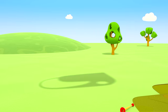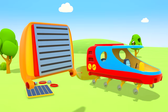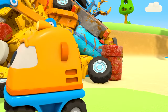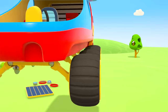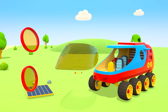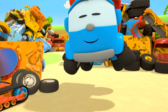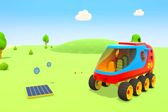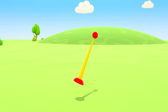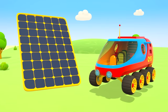The upper part of the body. The back door. The wheels. Four. Plus four. Eight. The windshield and some portholes for the side windows. Two powerful LED headlights, a little antenna, a solar panel.